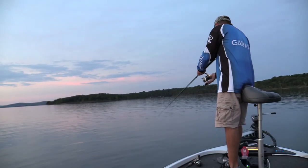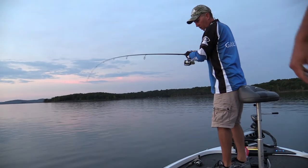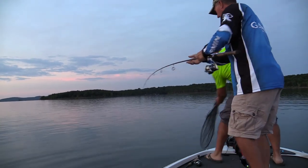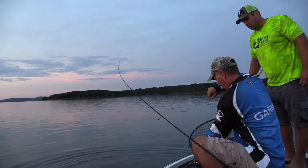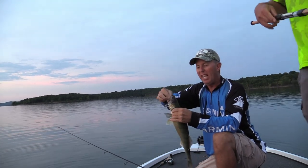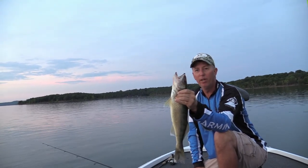All right, I'm marking some down there, David. Oh, there's a tick, there he is. Feels pretty decent. Tell it's a walleye for sure. Oh, there he is. Nice. All right, guys, there's a nice Table Rock walleye. Like I said, man, I've been guiding here for 29 years, and we used to catch two or three of these a year, and we're catching several every single day now. And I'm sure this is a keeper. We're gonna toss him in the box and we'll probably have us some fresh walleye for dinner.